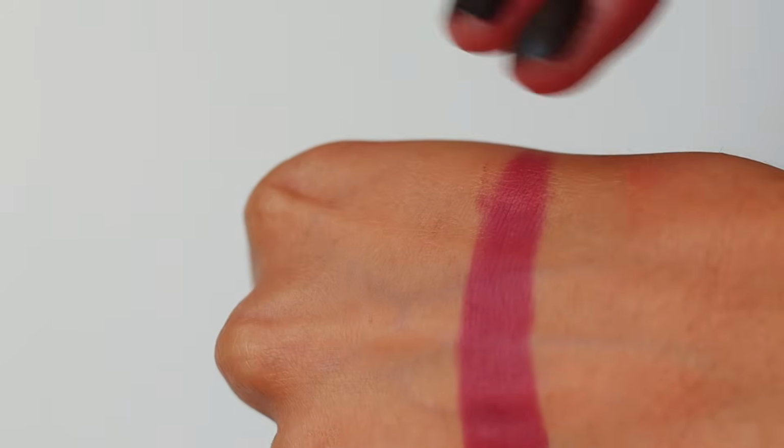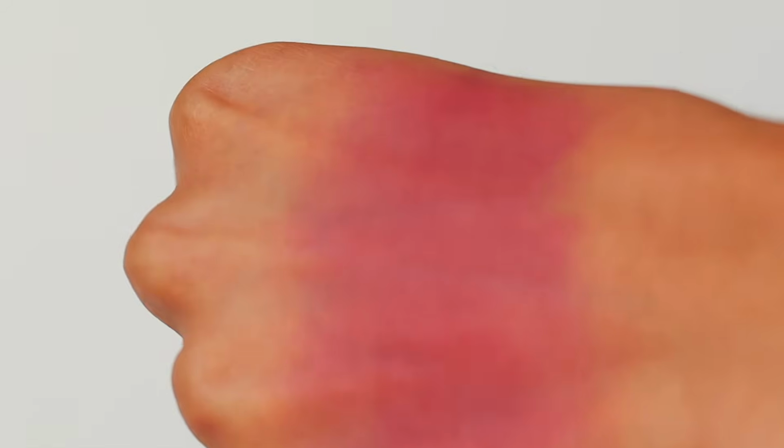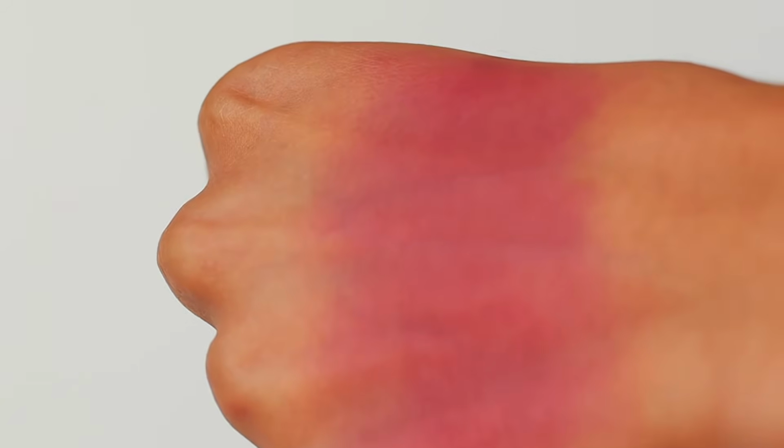So the Soshe blushes definitely are blurring. They have that same cream to powder feeling or formula as the Lawless one, but when you blend it out, it doesn't have the dryness that the Lawless one does have, because this formula isn't quite as wet. When you initially dip your finger in, it isn't quite as wet, whereas the Lawless one is more wet feeling, whereas the Soshe blushes have more of a soft feeling to them.